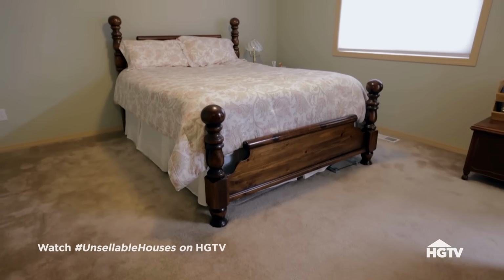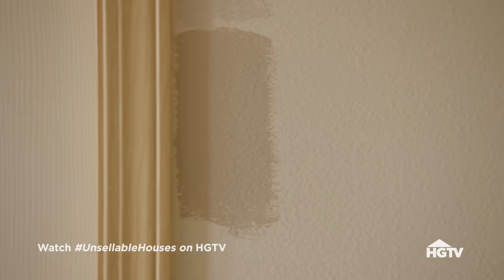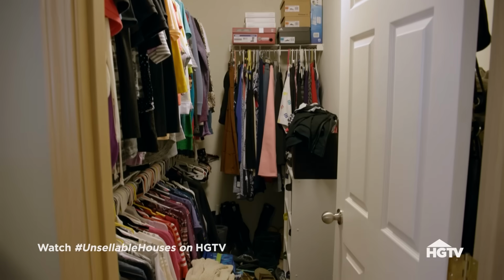Okay, main bedroom. Great size room. I would say in here, really just maybe updating the light fixture, potentially the trim. Right. But this is a great size room. I love the paint that you chose. It's very neutral, and a great size closet.